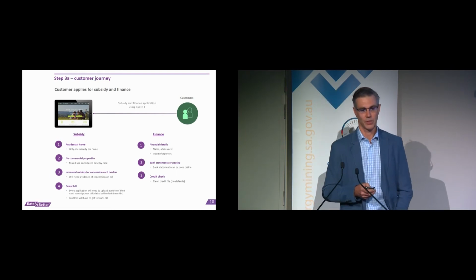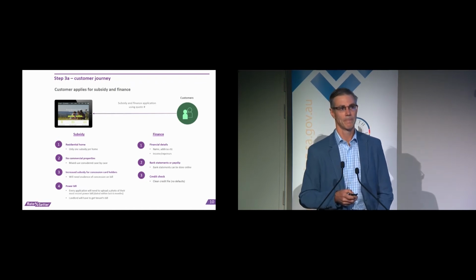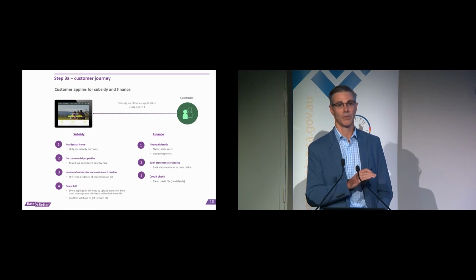One important thing about our journey is that when we do a credit check, we initially start with what's called a soft credit search, which basically means we will not put any mark on the consumer's credit file. That allows the consumer to actually shop around for various kinds of finance without damaging their credit score as they go through the process.